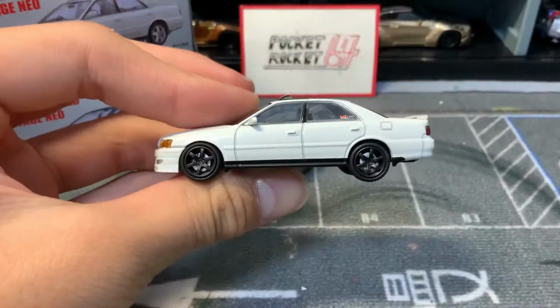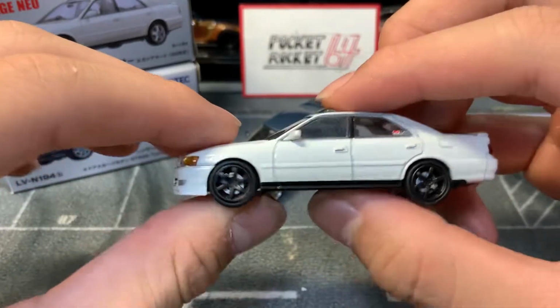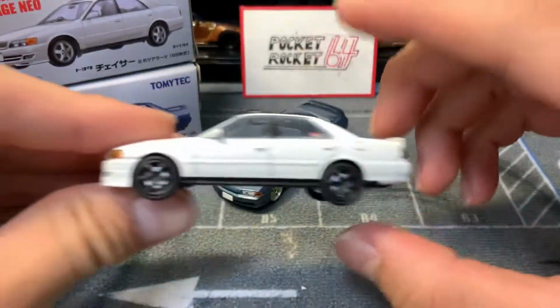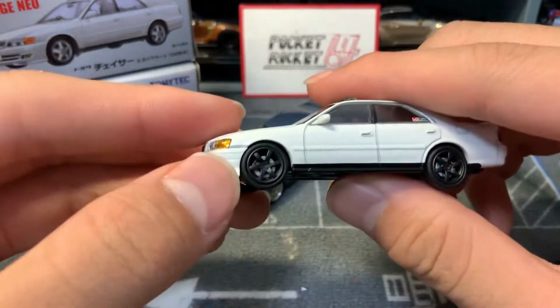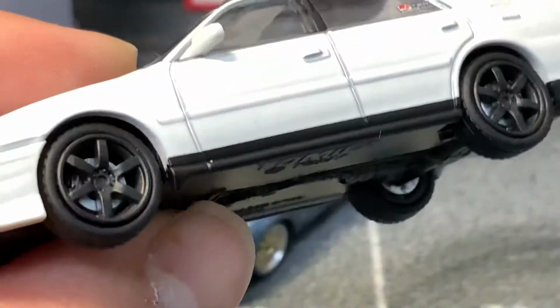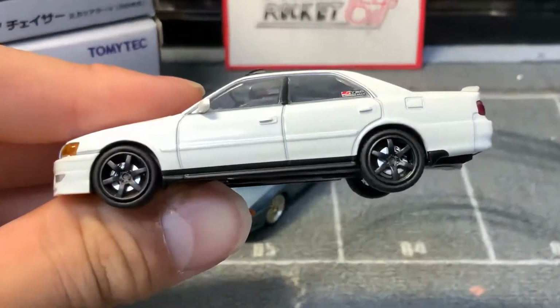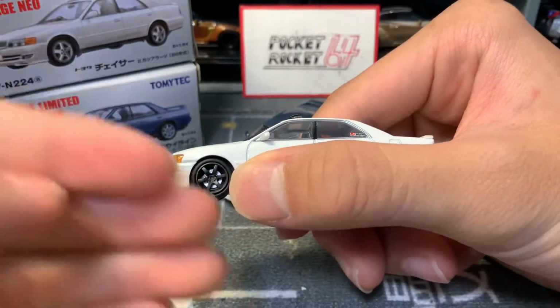So looking at the whole car's profile, the front is very low, but just casting wise, the running board is a lot higher than the bumper. But when TLV added this black part, it just makes the car look even weirder because there's nothing here.